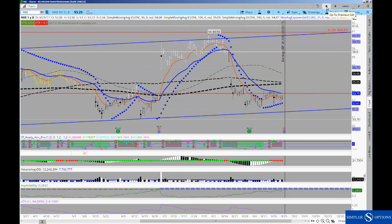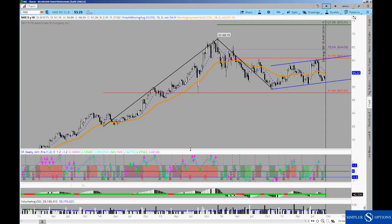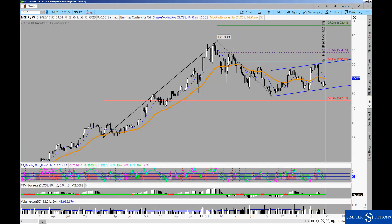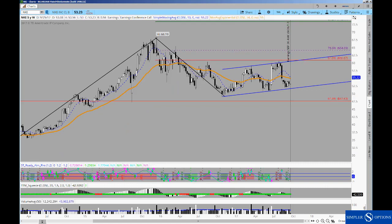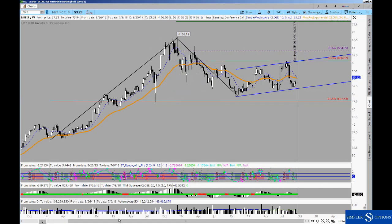One of the two companies that I'm going to be looking at playing is Nike, and if you step back and look at the weekly chart of Nike, this doesn't fit the technicals quite as perfectly as I might like to see generally speaking, but I think it has some good concepts that I wanted to share ahead of the report, and then we'll see how it acts after the numbers are out.